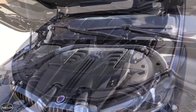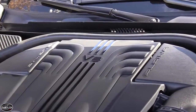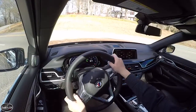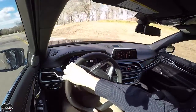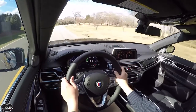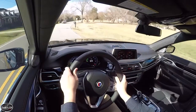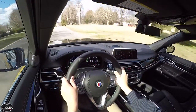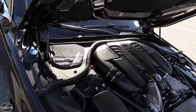The engine is constructed using aluminum for the block and heads and features a closed-deck crankcase for greater strength and a forged crankshaft for reduced rotating mass. Also, the intake manifold is partially integrated into the cylinder head. BMW claims this is a first for a production car to decrease airflow resistance and maximize volume, all while keeping exterior packaging compact.